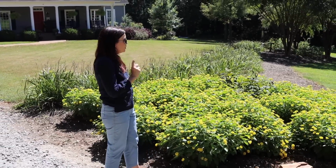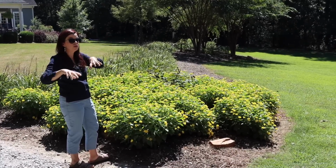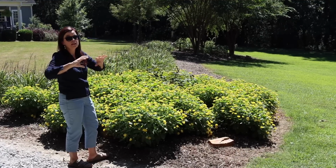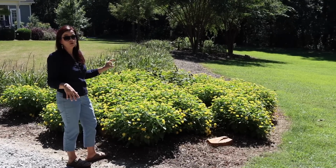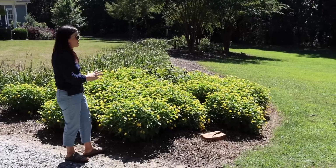And the Luscious series is really interesting because I know for some of you, depending on where you live in the country, Lantana can be considered like an invasive species because especially the old-timey varieties, they would reseed and they would go everywhere. The Luscious series has little to zero seed set. So even if Lantana has been an issue with you in the past, you're not going to have that problem with the Luscious series.